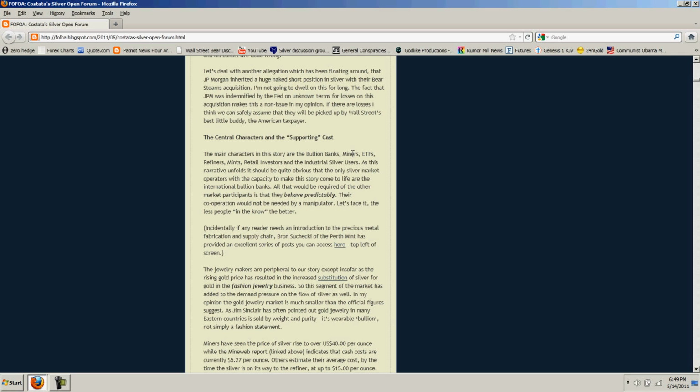We do care about the miners, because they're the ones who actually get it out of the ground. But the ETFs, in my opinion, don't have any silver either. Probably Sprott and maybe the CEF in Canada. I don't know. It's still paper, but they probably have their silver. The refiners, the mints, the retail investors and the industrial users. In my opinion, the two key players are the retail investors and the industrial users. I think what we're going to see is that the retail investors are going to get into a bidding war with the industrial silver users, and that is ultimately what is going to catapult the price of silver to the stratosphere.